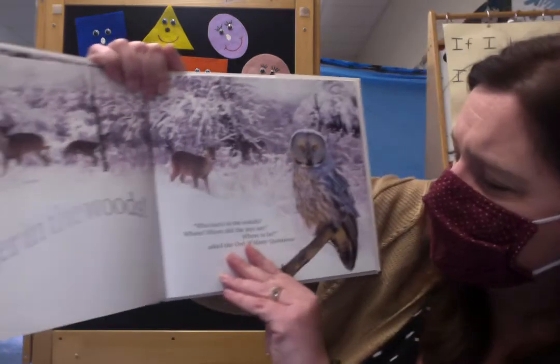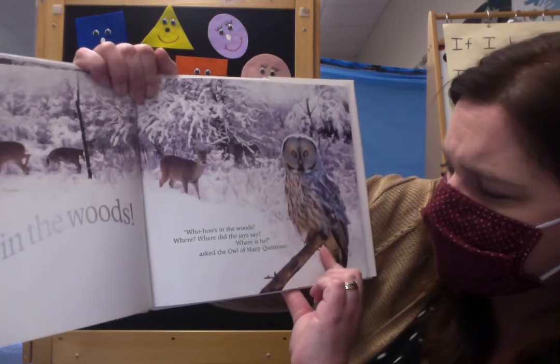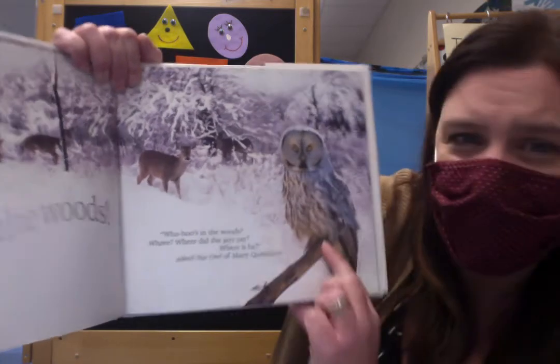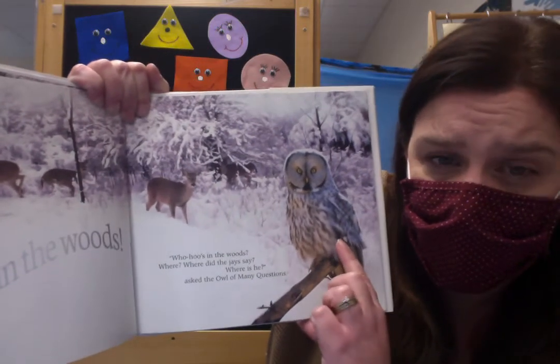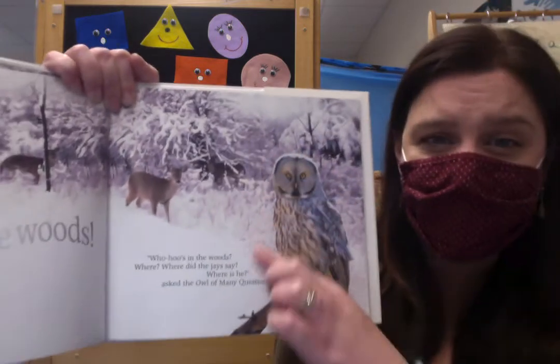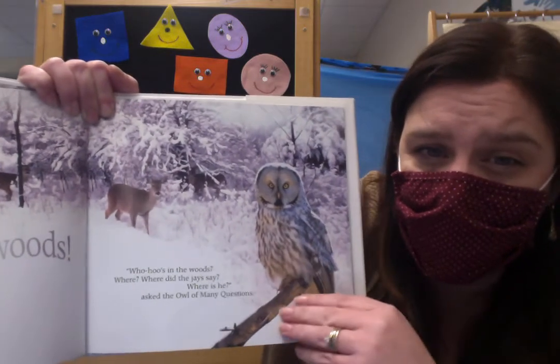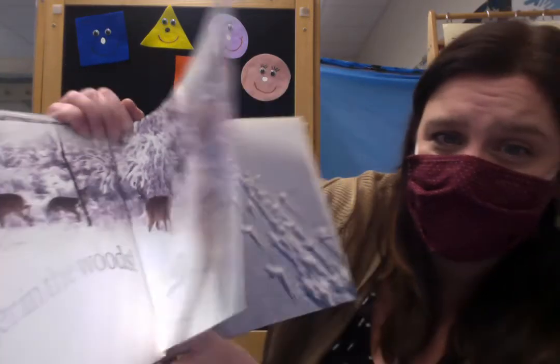Stranger in the woods. Who's in the woods? Where did the jay say? Where is he? asked the owl of many questions. Here's the owl right here. He's wondering, who's the stranger in the woods too? Look at this owl and his beautiful white feathers.